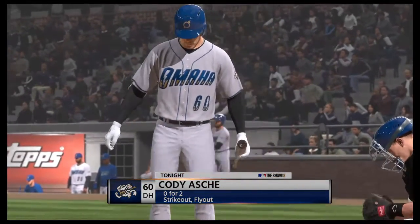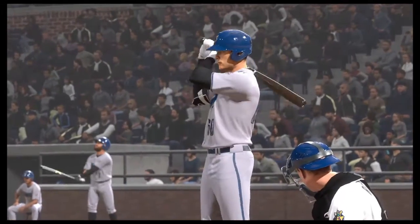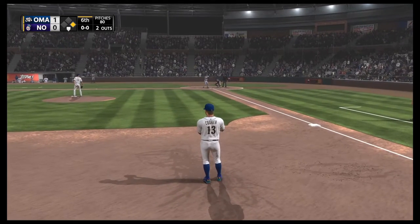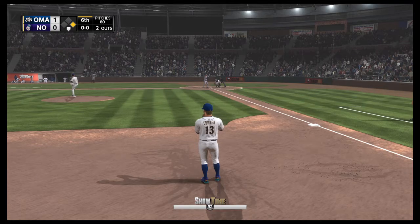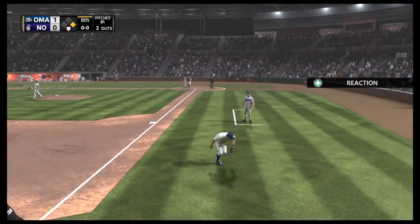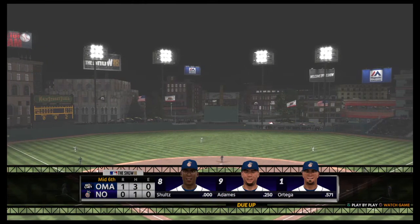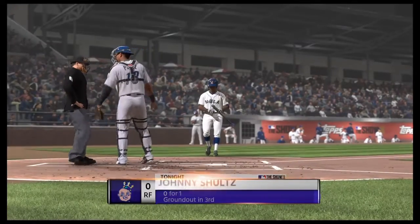Ready for another shot now, Cody Ashe. He was sent packing on strikes in his last trip. First pitch coming. Here it is. Popped him up. Cook shading to his right, and that's the 3rd out. So it's no runs on no hits, no errors, and 1 man left on base. We'll see 8, 9, and 1 due up in the bottom of inning number 6. The Storm Chasers are on top, 1-0.